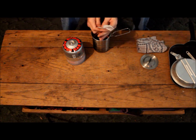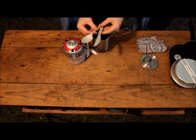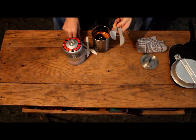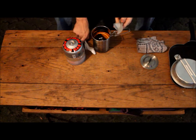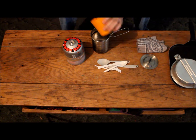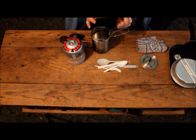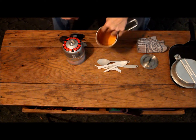Plastic spoon, fork, knife. These are actually my backups. I carry the bigger set, but my fork got broke, so I'm on the backup fork right now. But in the bottom of this, we've got a little cup. Works great for a little bowl. Good for oatmeal. Pour your boiling water and your oatmeal in there.